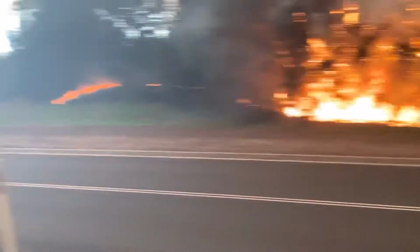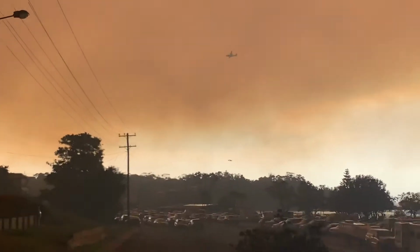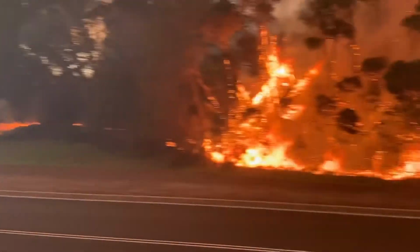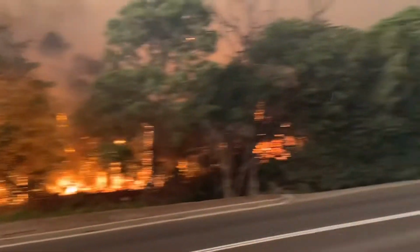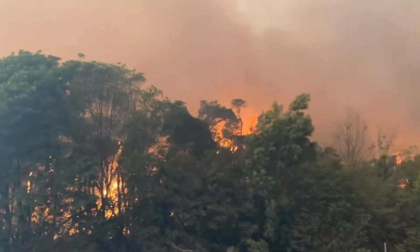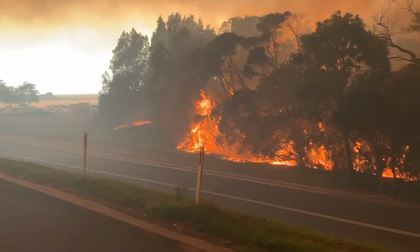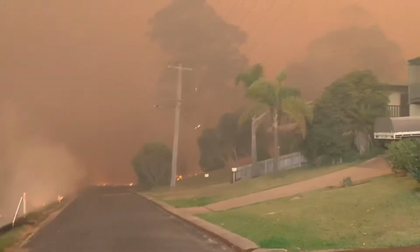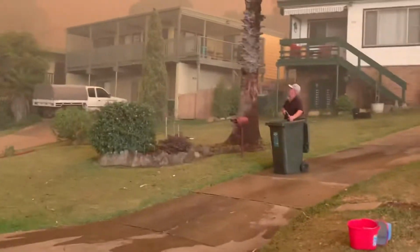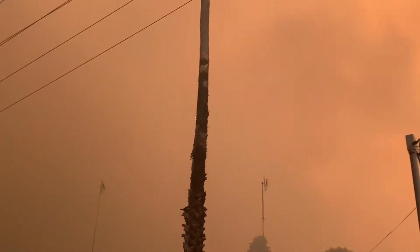There's a fire at Malua Bay, guys. Pretty scary. We've got aircraft. And there's the fire just across the road from our house. No time for us. So they're threatening these houses across the road, right here at Malua Bay. We put out a bunch of spot fires out the front. The fire's just there, end of the road. It's our neighbour. He's been putting out fires up there.